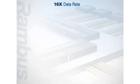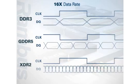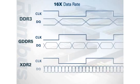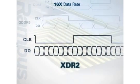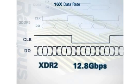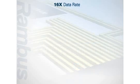The first of these innovations is 16x data rate technology. Unlike conventional DDR or double data rate memory, which transmits 2 bits per clock cycle, 16x data rate transfers 16 bits of data per clock cycle. This unique approach allows the XDR2 memory system to run at data rates as high as 12.8 gigabits per second, while maintaining economical and relatively low system clock speeds.